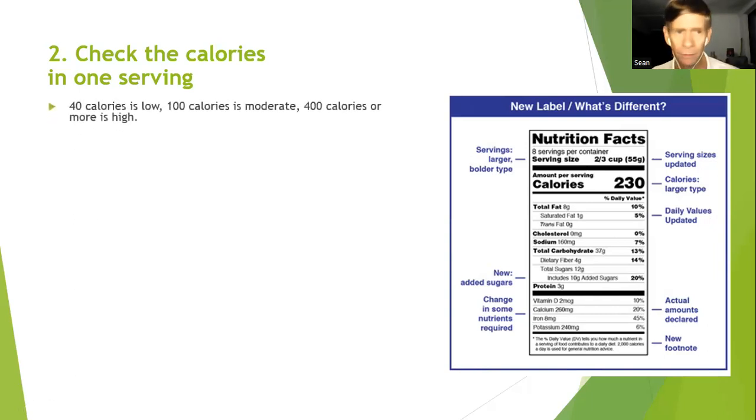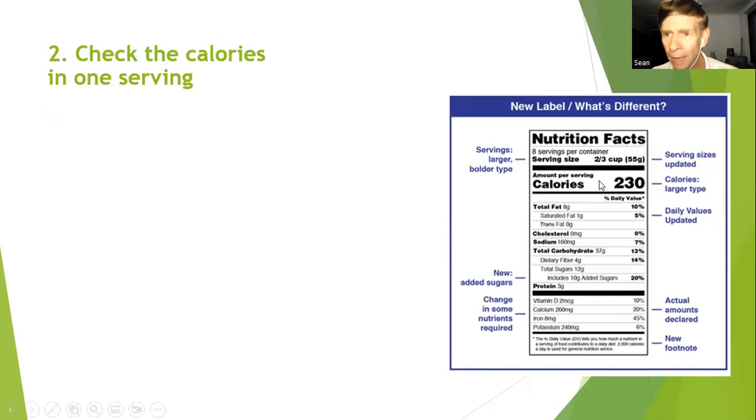It contains 230 calories, and that also has to be in large type. And then it gives you your daily values that have been updated. So your total fat, which is broken down into saturated fats and trans fats, your cholesterol, your sodium, your total carbohydrates, which is dietary fiber, total sugars, and includes added sugars, and your protein.